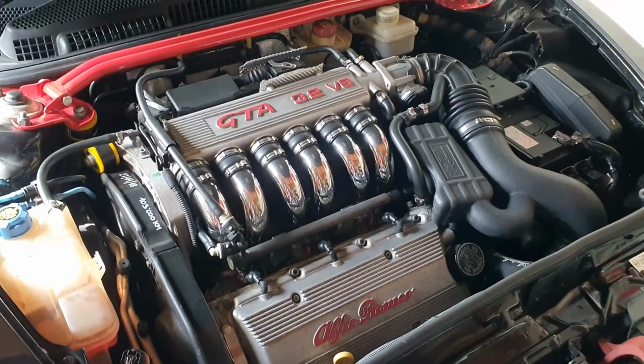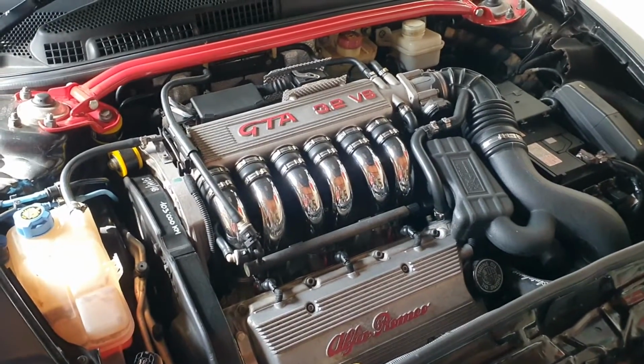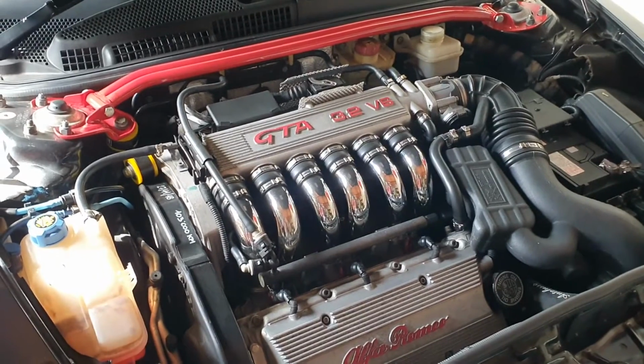I wasn't really seriously selling it, but I probably would have sold it if someone gave me a high enough offer. But no one really came forward with any offers or anything like that, probably because everyone wants me to keep this car anyway.